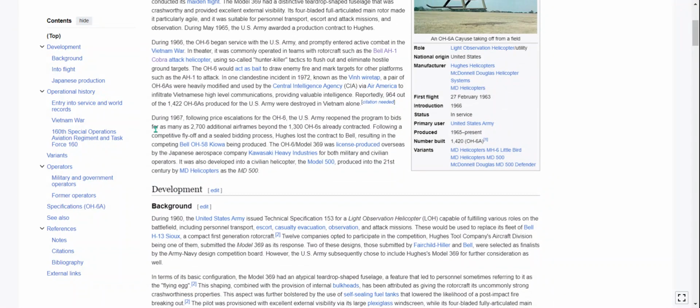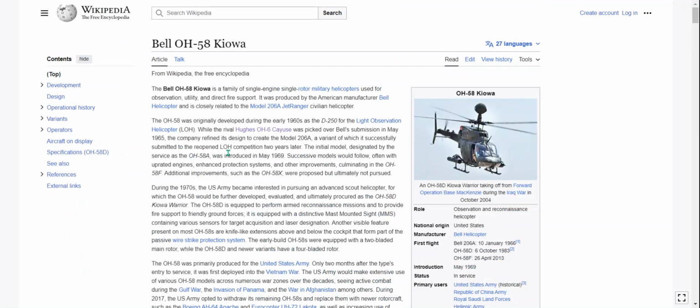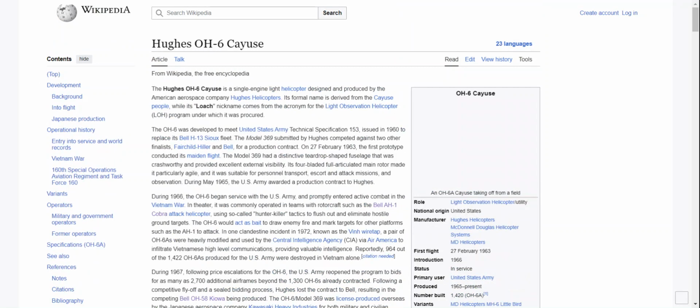During 1967, following price escalations for the OH-6, the U.S. Army reopened the program to bids for as many as 2,700 additional airframes beyond the 1,300 OH-6s already contracted. Following a competitive fly-off and a sealed bidding process, Hughes lost the contract to Bell, resulting in the competing Bell OH-58 Kiowa being produced. That nasty fella. That is a heck of a looking helicopter.